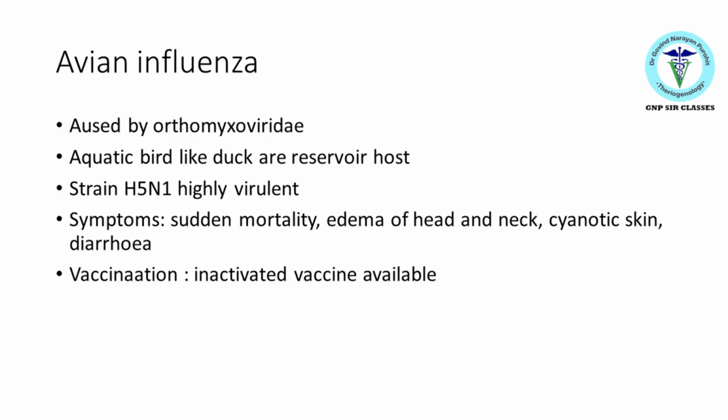Avian influenza, caused by Orthomyxoviridae, primarily affects aquatic birds like ducks. The H5N1 strain is highly virulent, leading to sudden mortality and severe symptoms. An inactivated vaccine is available for prevention.